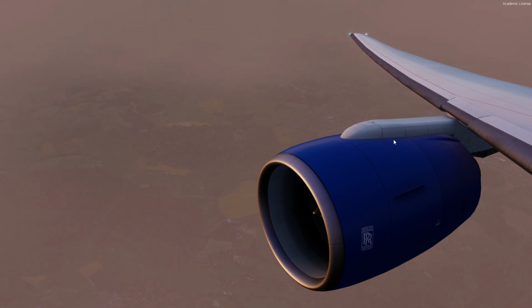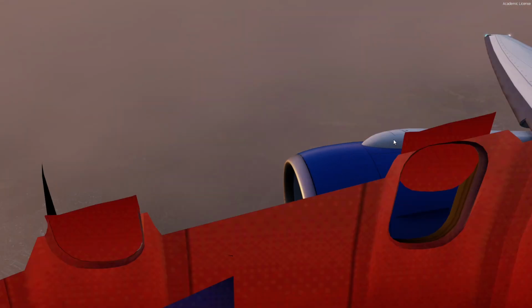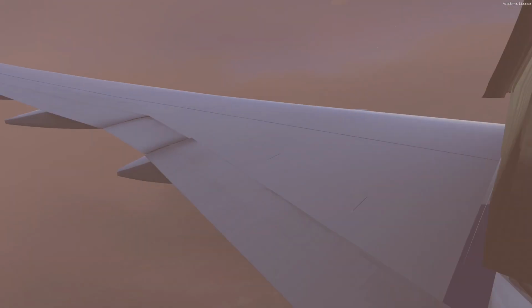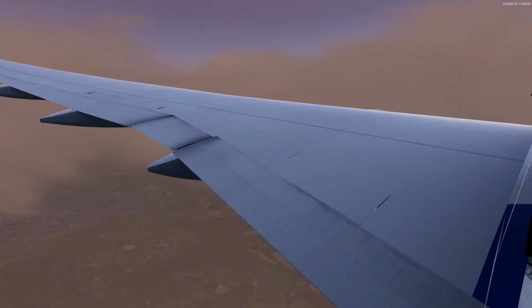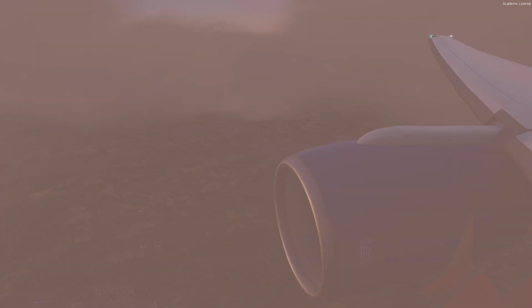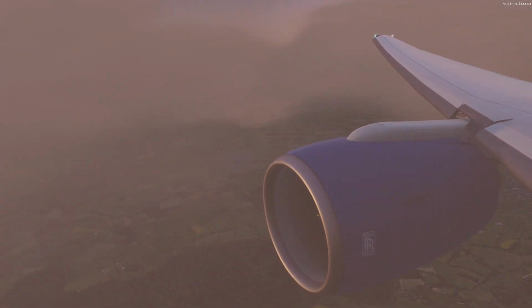Start getting some drag out now. So there's the slats coming out as we go through some cloud here. Uh-oh. Oh, we freeze there. I thought the sim crashed for a moment. There's the beautiful Orbex scenery below us.